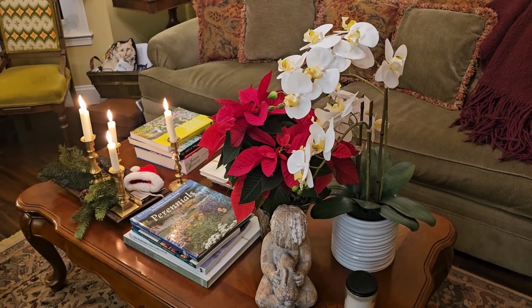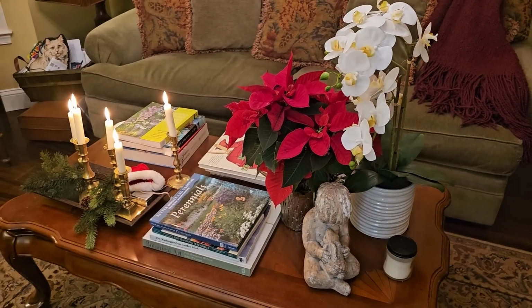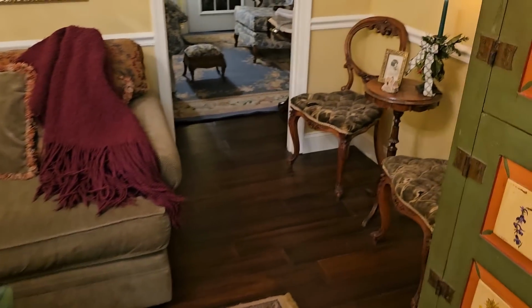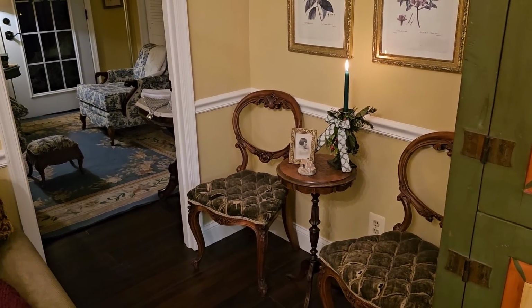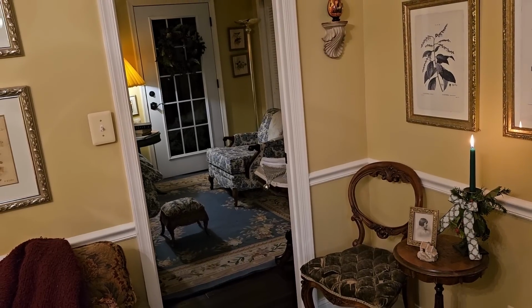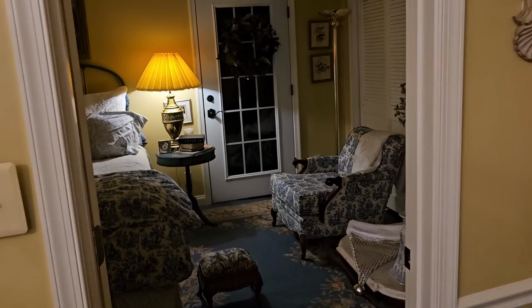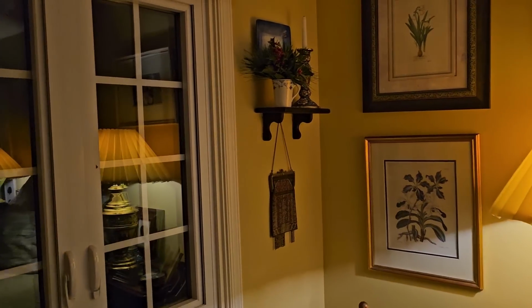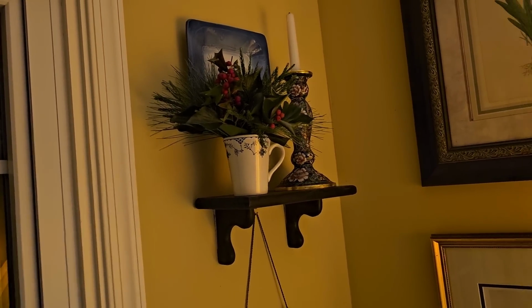And I like the orchids, the white of the orchids with the red of the poinsettia. Another candle with greenery and a bow. And this is the primary bedroom. I need to put some little fairy lights on the wreath, so there is a wreath. I haven't decorated very much in my bedroom, and I do have just a little arrangement up here that's holly berries and some fresh greenery.